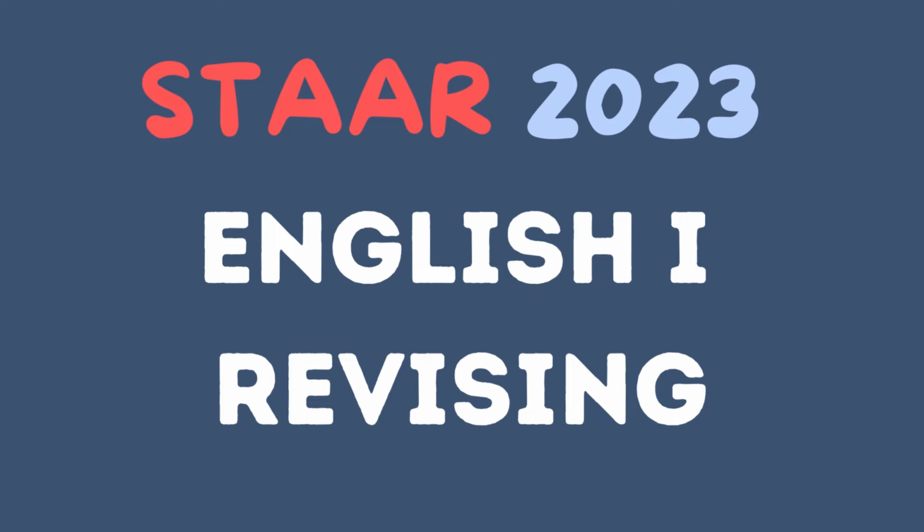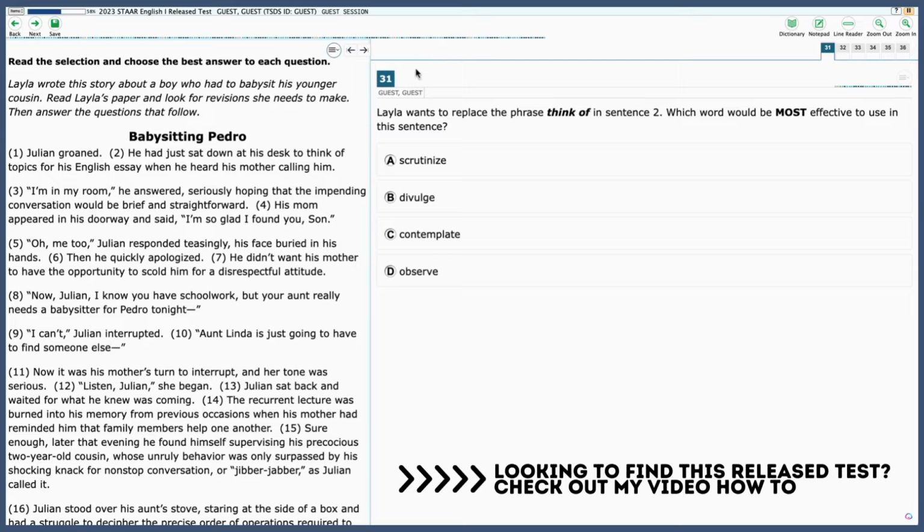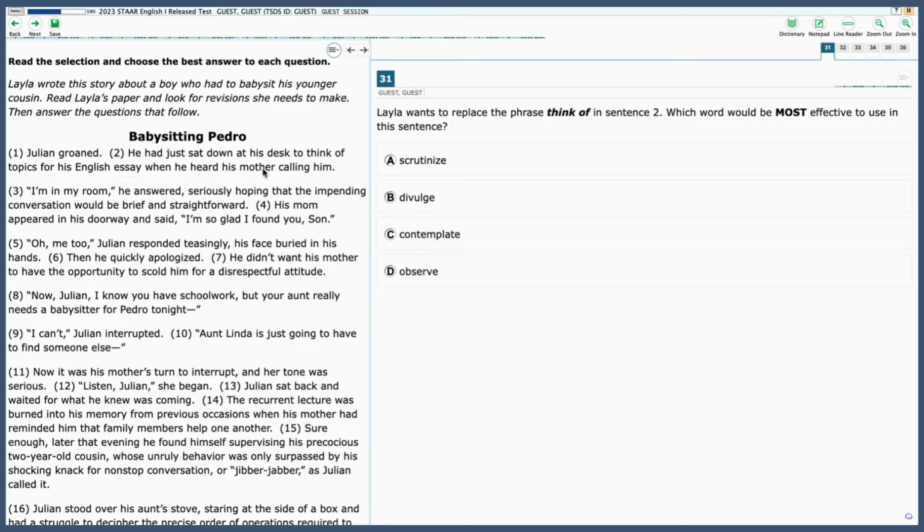All right, let's look at the STAAR English 1 release test from 2023. And I skipped here to question 31 so we can look at the revising section first. So this is the English 1 or 9th grade test. Let's begin with the passage. Read the selection and choose the best answer to each question. Layla wrote this story about a boy who had to babysit his younger cousin. Read Layla's paper and look for revisions she needs to make. Then answer the questions that follow.